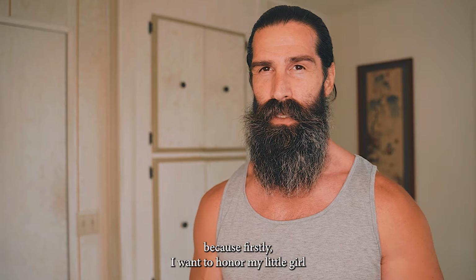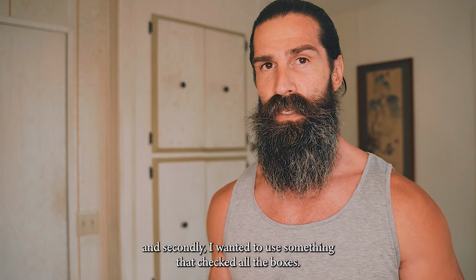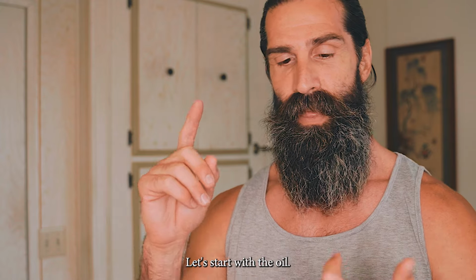Melody because firstly, I want to honor my little girl. And secondly, I wanted to use something that checked all the boxes. So today, I'm breaking down the exact ingredients I use and why they matter. Let's start with the oil.